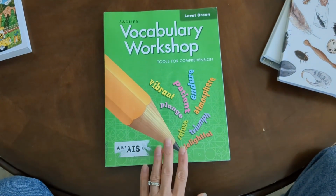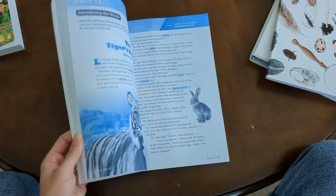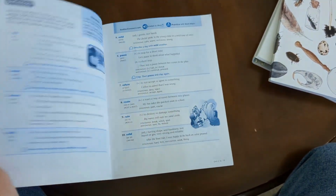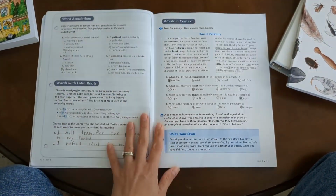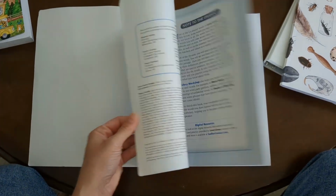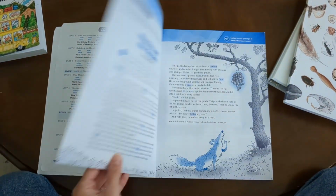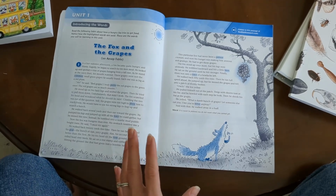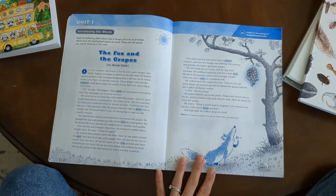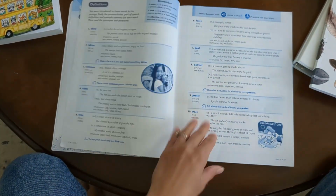So moving on, we have a vocabulary workshop book. This is Sadlier Vocabulary. These are wonderful. I went into more detail about these books last week when I talked about my daughter's vocabulary book. I really went over all of the reasons why I liked this comprehensive vocabulary study. I just think that they do a really great job. They give your kids a lot of exposure to some really good stories. Like this one has a lot of fables. So this is an Aesop fable.